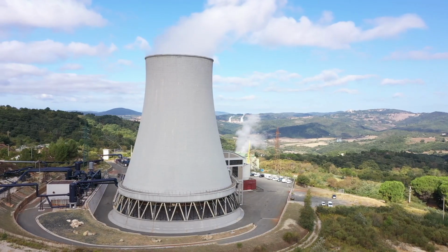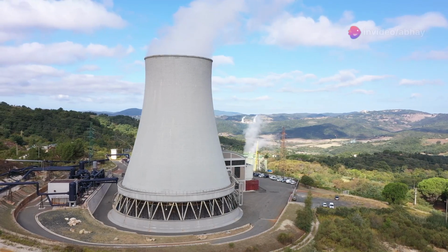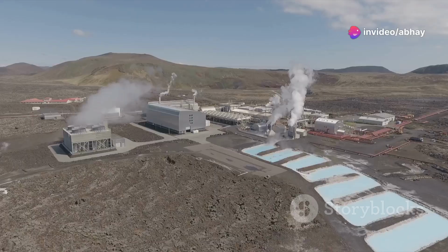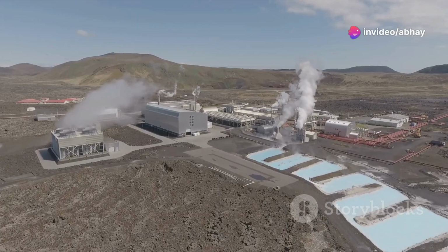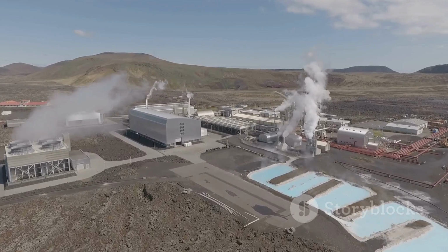In geothermal power plants, that whistle is used to spin turbines, which then power generators. These generators convert the mechanical energy of the spinning turbines into electrical energy, which can then be used to power homes, businesses, and entire cities.